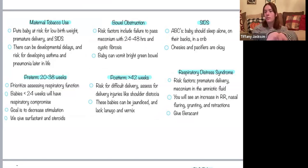Sudden infant death syndrome does occur quite frequently, so we want to educate mom on following the ABCs. Babies should be sleeping alone in their own crib on their back. So alone, on their back, in the crib.